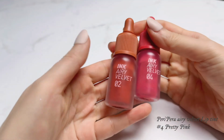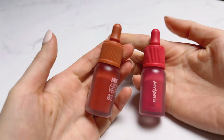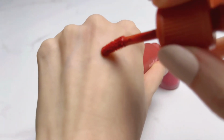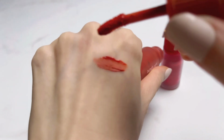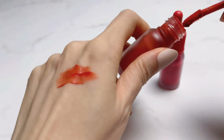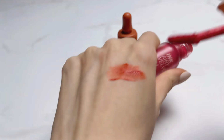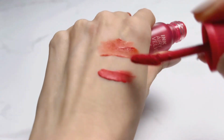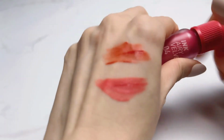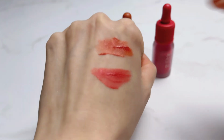There are simply way too many great lip products in K-Beauty to choose from. The color selection, the price, and the long-lasting power are unparalleled. This Peripera Airy Velvet Lip Tint is their newer version from several years ago, and it's also one of my favorite lip tints. They come up with so many different colors every season. It's long-lasting, doesn't dry out your lips, and has a velvet and matte finish. It doesn't transfer, and if you don't reapply, it fades away so prettily and won't leave an ugly stain in the middle of your mouth.